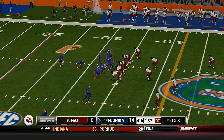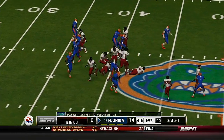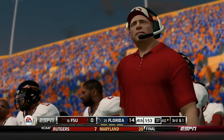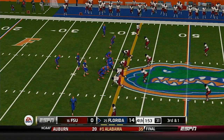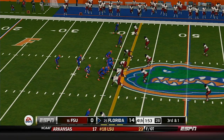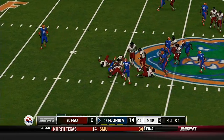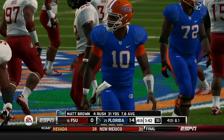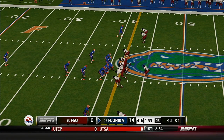From their own 33-yard line, second down. And he carries the ball for a nice gain. Grant picks up about 7 yards on the run. Florida State's called their final timeout. Taken down right around the 40. No gain. Fourth down. Cunningham to punt.